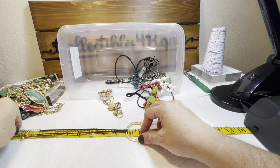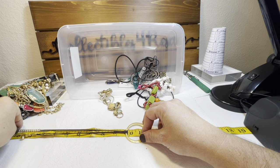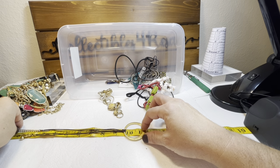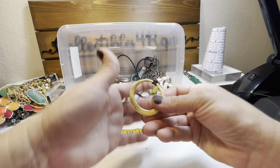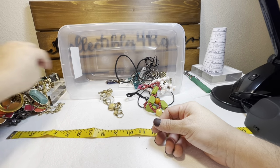So at the longest, that goes to just shy of 10 inches, about 9 3/4, and then with the pendant it goes right to 11. So I would do 3 on this piece. I think this is a nice one. Good condition.